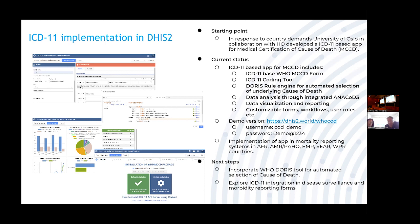So we have the coverage of data entry, data analysis and data dissemination, and John will demonstrate this, but let me just run you through some of the key features here. We have in the app on the data entry side what eventually will become the ICD-11 and WHO MCCD form specifications for the electronic medical certification of causes of death.